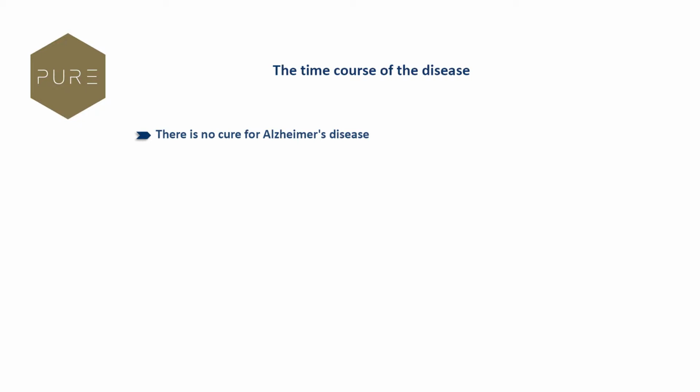Now, people say Alzheimer's disease is not treatable. There's no cure for Alzheimer's disease, and that is absolutely correct, still correct. There's a lot of research on it, and there are a lot of promising therapies, so I don't think this will remain true for much longer, but currently this is still the case. However, and this is what makes it interesting for preventive genetic testing, there are lifestyle factors that have been shown to influence the likelihood of developing the disease, as well as the onset of disease, when it happens.